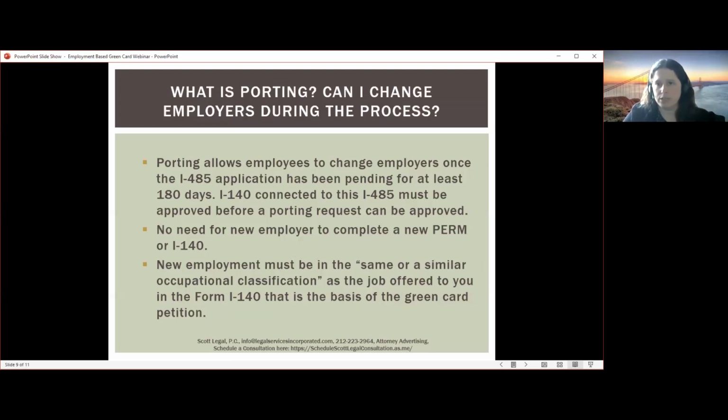So porting allows employees to change employers after there's an I-485 application filed that's been pending for at least 180 days. The I-140 connected to the I-485 also has to be approved before the porting request can be approved. So maybe you had one employer who filed for you, the I-140 is approved, I-485 is pending. Now, after 180 days, a new employer wants you. At that point, you can port to the new employer, as long as you can show that the new job is in the same or a similar occupational classification as the job offered to you that is the basis of your green card petition.